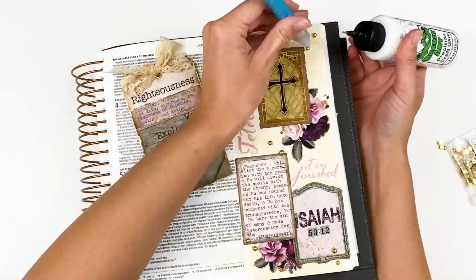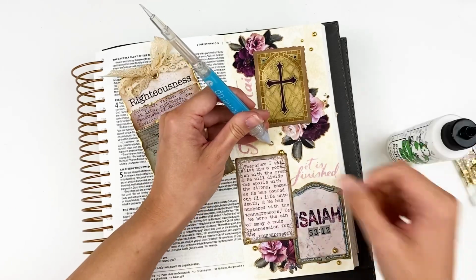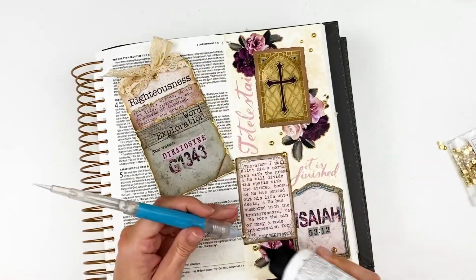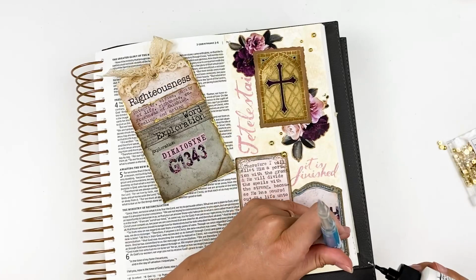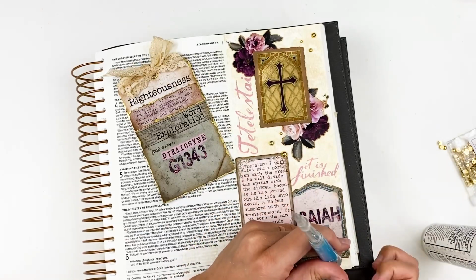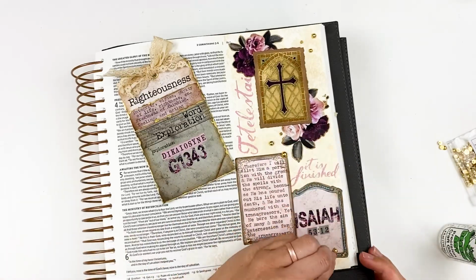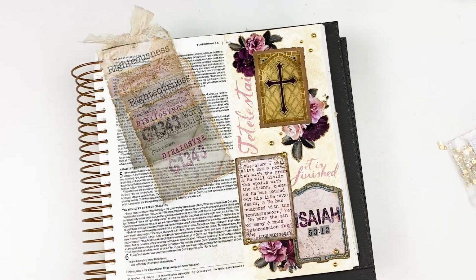So I'm just using a pickup stick and a little bit of glue to stick those on. And it was just a great way to add a little bit more gold to pull all that together on this page. Now they are super dimensional. They are hard. They're not spongy and soft. So if you don't want that in your Bible, then definitely skip these, but they're super pretty and fun.